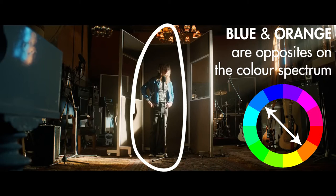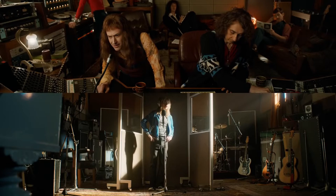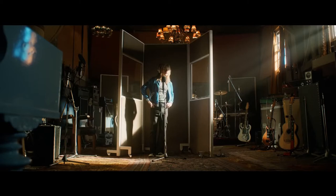The perspective matches the frontality of the earlier wide of the booth. The deep focus and the 2.40:1 aspect ratio also complement this shot. The lack of depth of field and additional frame width allow useful elements of set design like the musical instruments and gear in the background to offer more context.